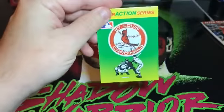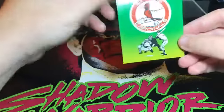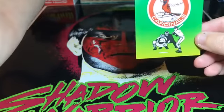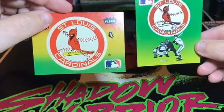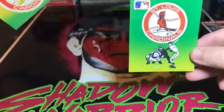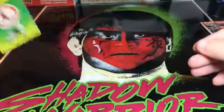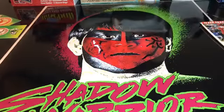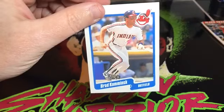So let's start off. We got the Cardinals sticker. Seems like we get the Cardinals sticker a lot, because I think the last time we had a Fleer, which is right here, oh, look, a Cardinals sticker. So, a repeat, so to speak, dealing with Cardinals stickers all over the place. Any Cardinals fans, feel free to send me a request for that. First card through, we got a Brad Komisek.